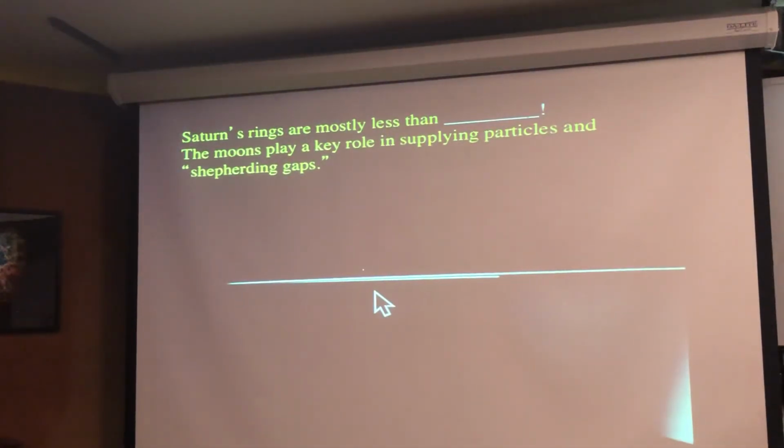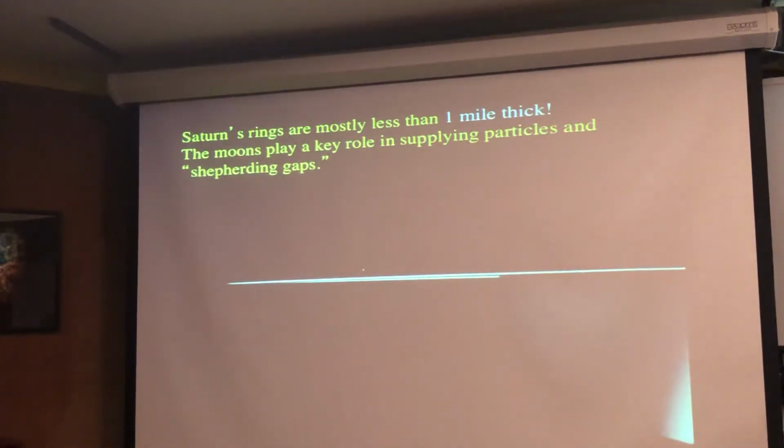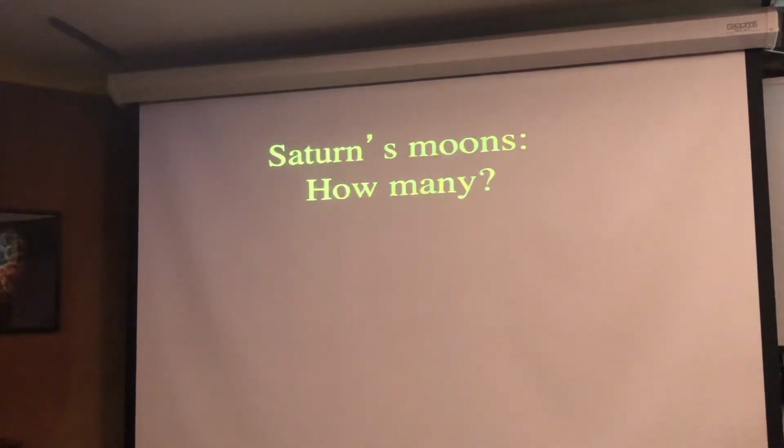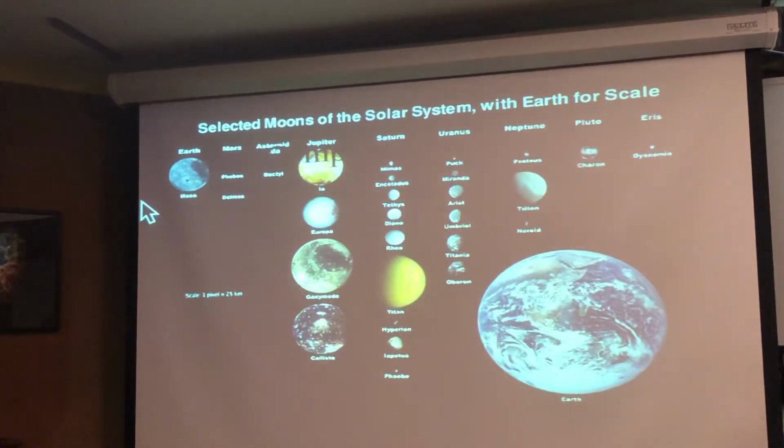The rings, so thin, with moons sweeping up the debris or shepherding, creating gaps and so on. A mile thick, really thinner. I mean, think a two-story house thick. So very thin. Lots of moons. And so this is a great picture.